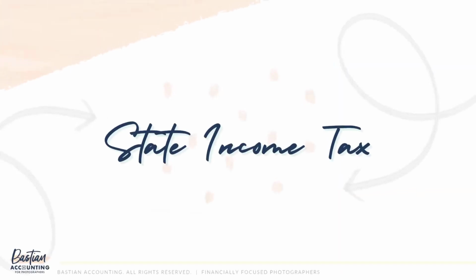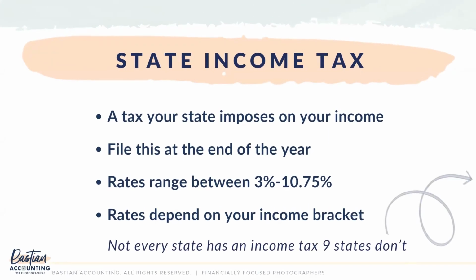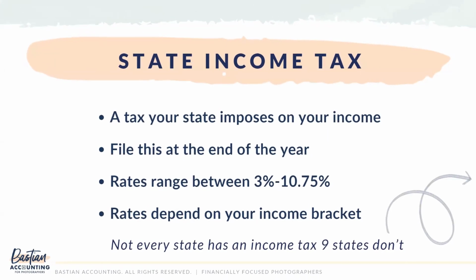Next, we have state income tax. This one gets neglected a lot. State income tax is just like federal income tax. It is a tax imposed by your state on your income. You file this as well at the end of the year when you're filing your federal income tax. State tax rates range from 3 to 10.75%.